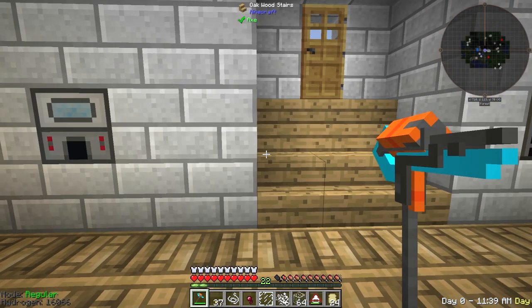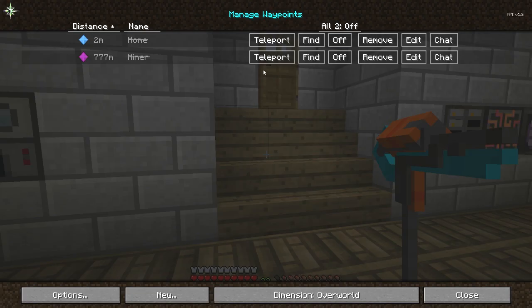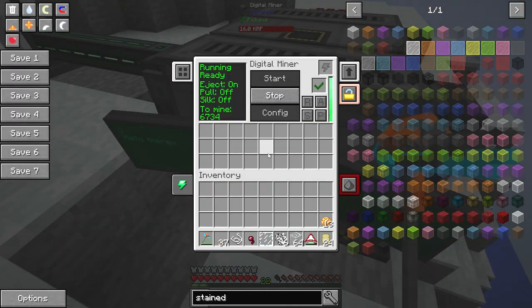Let's go to the miner a minute. Let's go to the miner and let's see if we can... Where's our miner? There's our map. Let's go to the miner and just see if it's broken or whether it's still got some to mine.